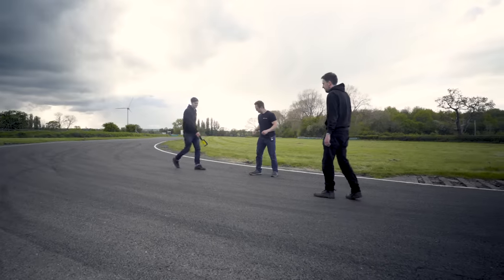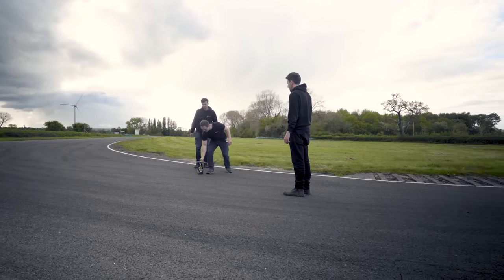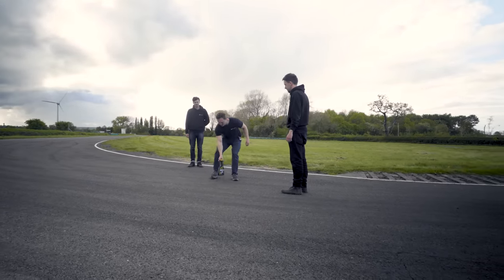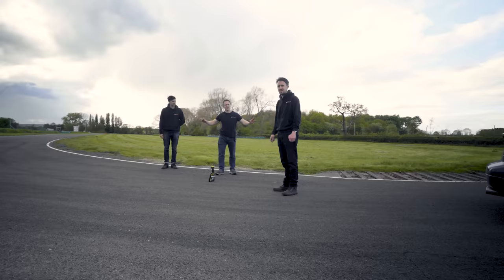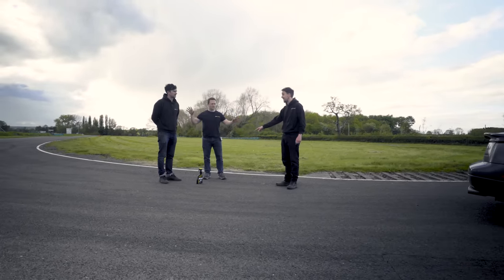Okay. Should we put it here? Do you think that's a good clipping point? I don't know. Should we go a bit further out? Oh, I'm going to wipe that out. You reckon? Should we go like there? Right, everyone happy? You happy? No, I'm not, no. They're happy. You can get that. Okay, so I can definitely get that, yeah.